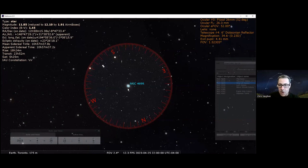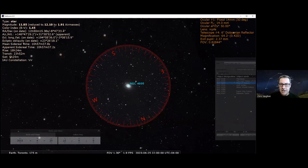So again, this one's pretty small, so you want to increase the magnification. There we go. There's the magnification at about 65x.